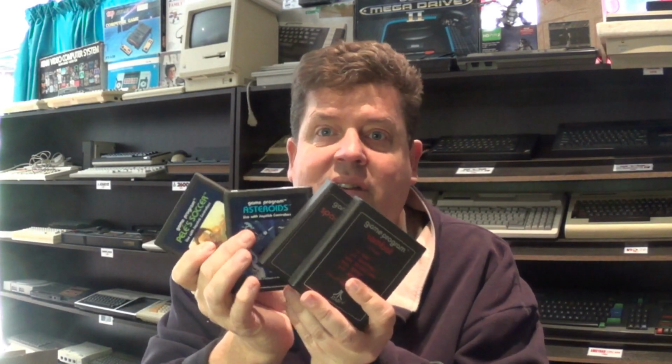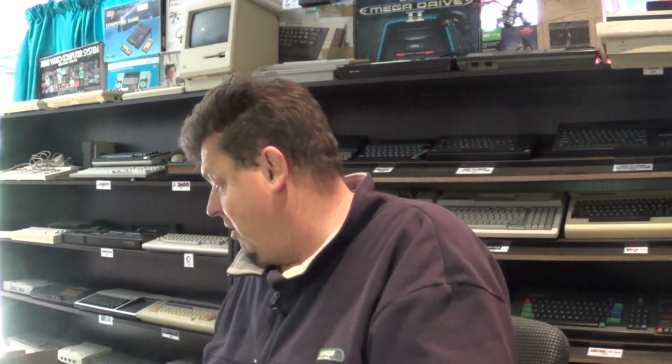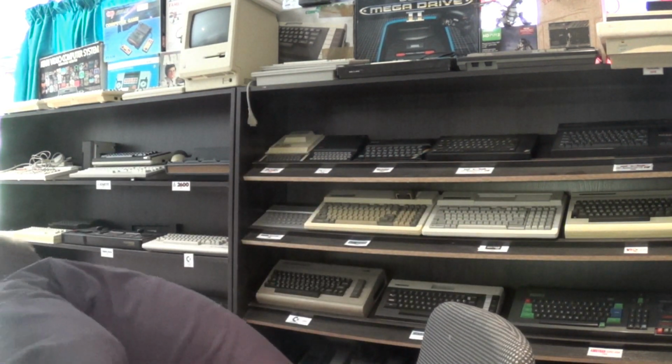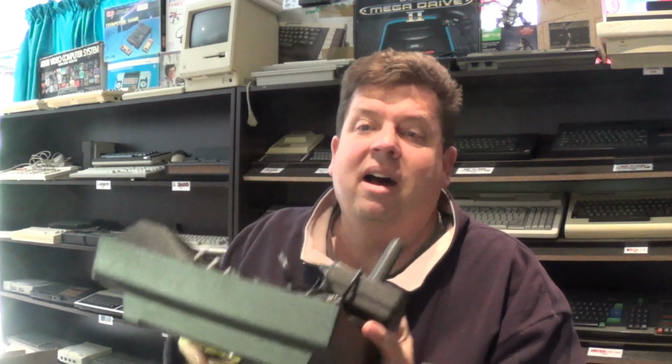Then moving on to some older stuff, let's just grab this here, a couple of Atari carts. I think there's Pele Soccer, Asteroids, Combat, and Space Invaders. So you can see it's a real nice mix of consoles, right from the old Atari. So yes, another good old 2600 6-button. I haven't tested any of this stuff. Hopefully this stuff is working. If not, it's something simple and I'll be able to fix it.